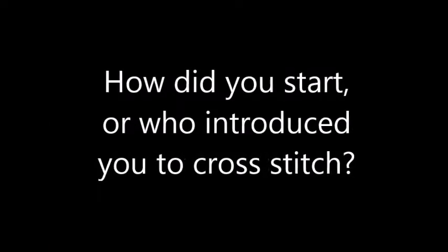And now I will actually answer the cross stitch tag. So as I said, I'm going to put the questions up on the screen and then I will answer them. So here we go. How did you start, or who introduced you to cross stitch? I think I've said this before, but it was my nan and my aunt who introduced me to cross stitch when I was about 12 or 13. I used to go around their house on a Saturday sometimes and bake or craft, and my nan cross stitches and my aunt cross stitches, and I was interested in that, so they taught me how to. So that's basically it.